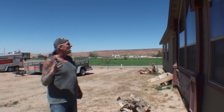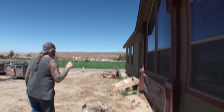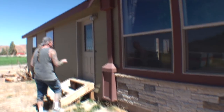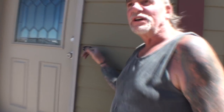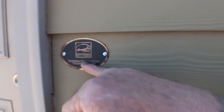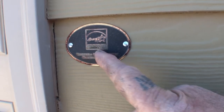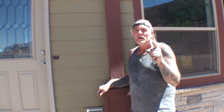Okay, one other thing that I want to show you on the house, if we could come over here. Where's that little tag at? And here it is, right here. This is certified by the state of Idaho. This is an Energy Star, Energy Code certified home from the state of Idaho.